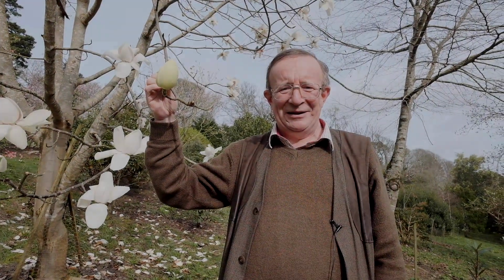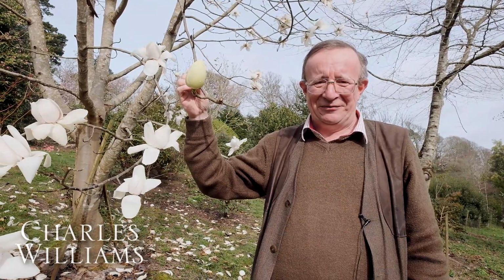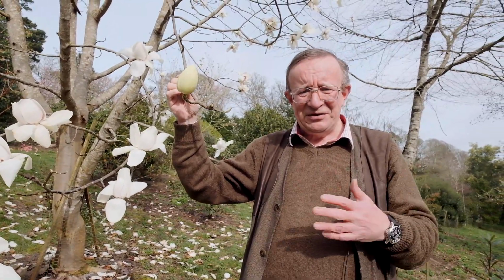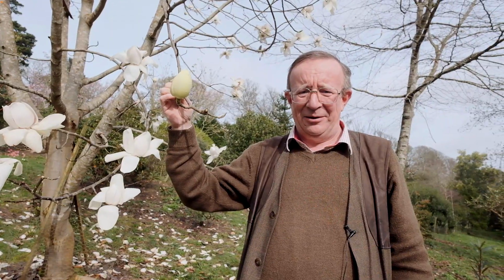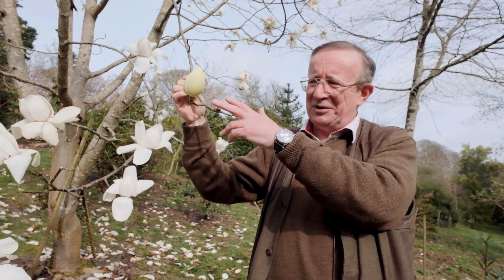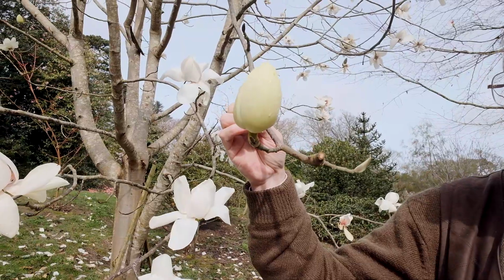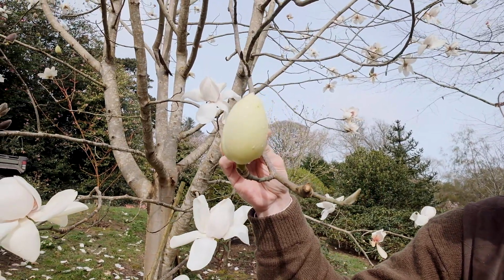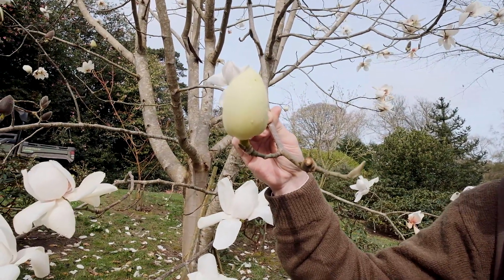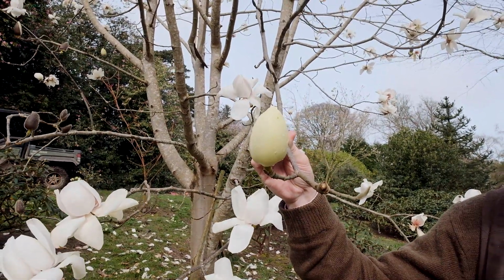Here is something very, very new in the magnolia world, which is actually really quite significant, quite exciting and quite different. This is a white form of Magnolia campbellii Alba, but actually it is yellow in bud, as you can see here. Not the brightest yellow, but yellow is the colour that magnolia breeders have been looking for and trying to introduce over the last 30 or 40 years all around the world.